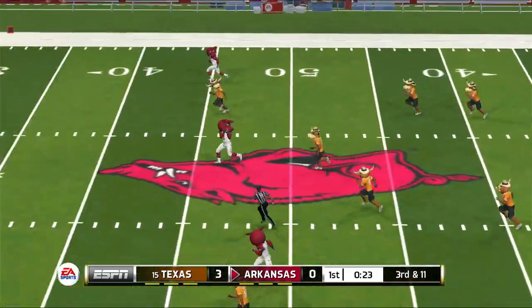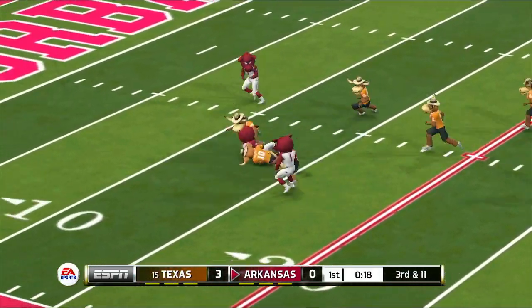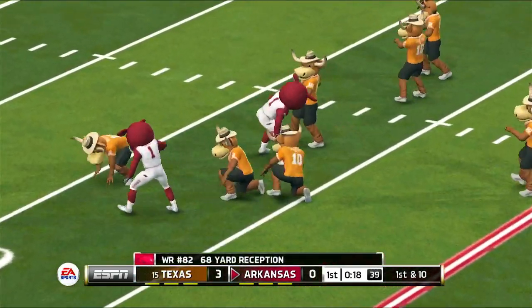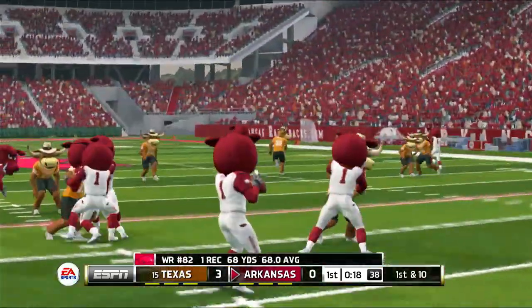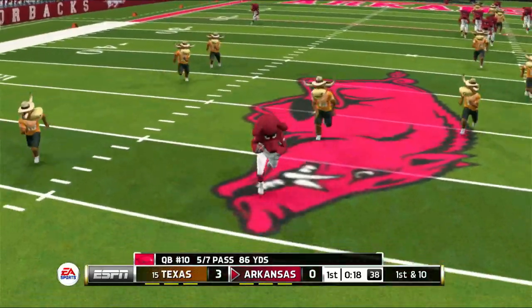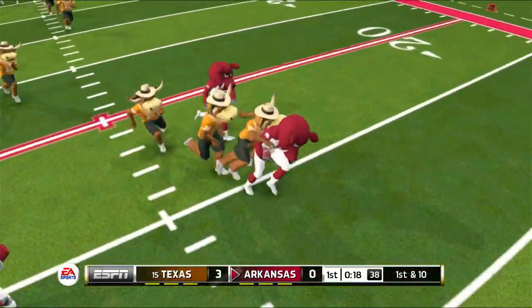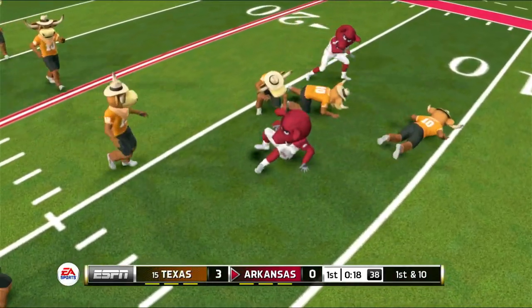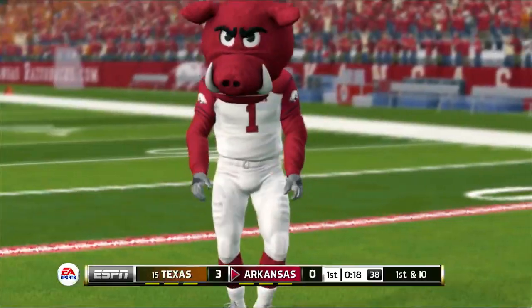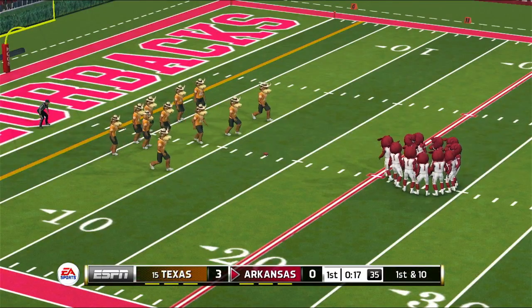He wants it all, going long. Open man, and it's his wide receiver. Tackle made at the 13. So after the big pass play, we've got a first down.